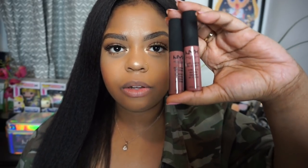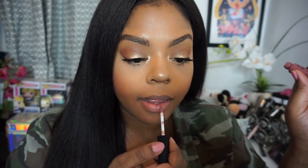I know what you guys are thinking. You're probably thinking, hey, these are really similar. But I mean, they are really similar, but Toulouse is a little bit more purpley, and Los Angeles is a little bit more of a gray brownie purple, if that makes sense. But I'm gonna wear the two so you guys can see the difference. First, I'm gonna try Toulouse, which is one of my favorites out of all of them. Toulouse is my favorite, and I normally wear it by itself.